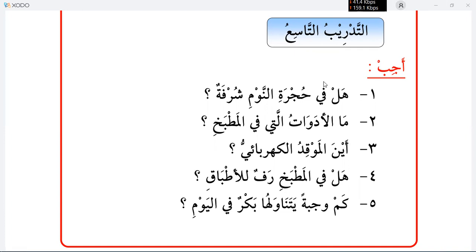If you are visiting Miss Fatima at her home, you will use the word inda. But if you are with Miss Fatima at some other place, you will use ma'a. Okay.